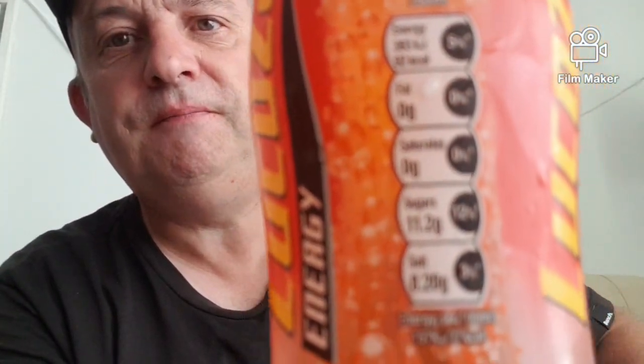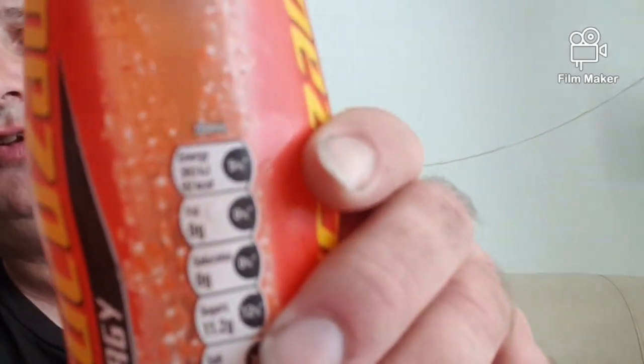Look, I don't know if you can read any of that. Try and move my face out of the way to focus it. No, it's not focusing. It never focuses, does it, this thing? Oh well, I'll read it out. You've got a 3% salt, 0.2 grams, 11.2 grams sugar. That's 12%. No saturates, 0%. No fat, 0%, 0 grams. Energy, 393 kilojoules, 92 kilocalories, 5%. There you go, 5%.